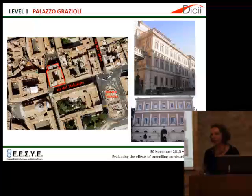This is quite famous because it's the Roman residence of Mr. Berlusconi, so it attracts a lot of public attention. And this is the building. These are two pictures of the two facades on Via del Plebiscito and in Piazza Grazioli.